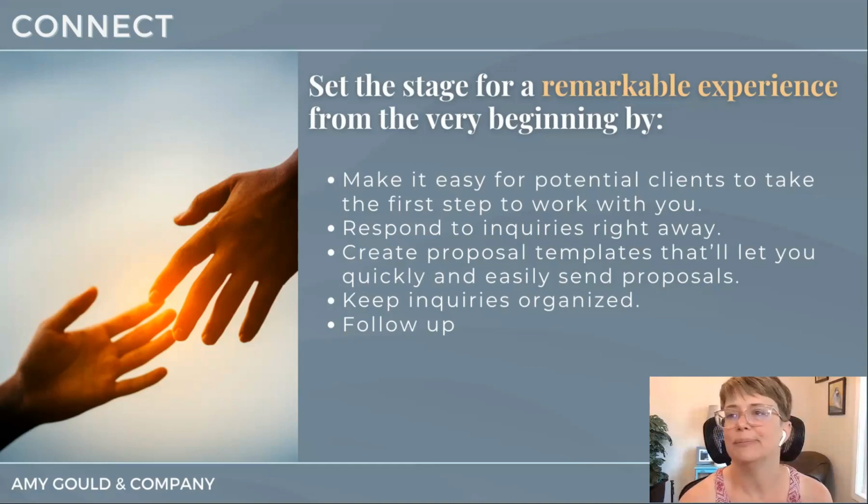And then another thing that I like to do with those responses is tell the prospective client more about your business, what you do, how you do it, etc. And that's a way that you can help them be more informed about the buying decision.